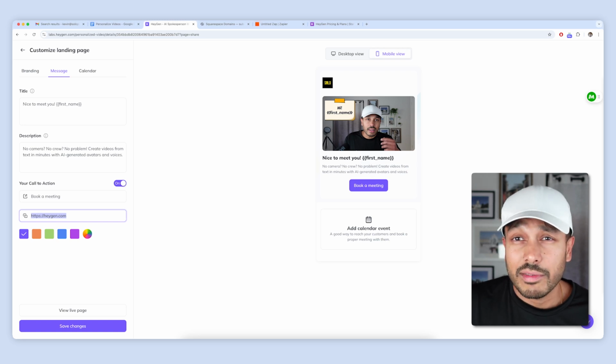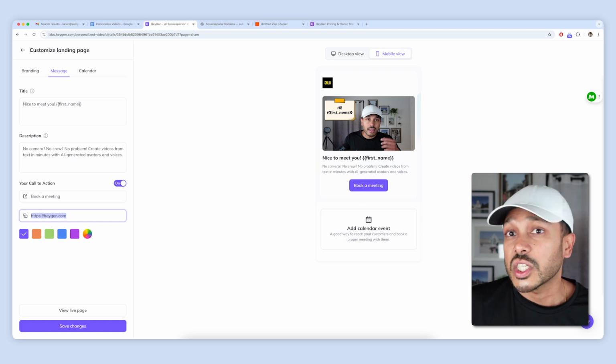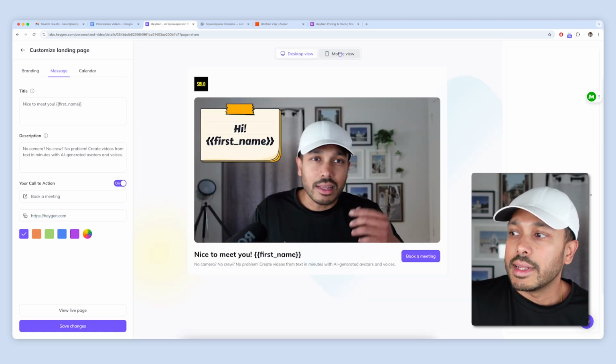But if it's working for you, it's a no-brainer to upgrade to the Pro plan, where you're going to get the calendar really nicely integrated here. And then you can still use the CTA for something else. So then you get 2 CTAs, but it's a bit of a workaround if you don't want to upgrade. And you can preview it in desktop and mobile.